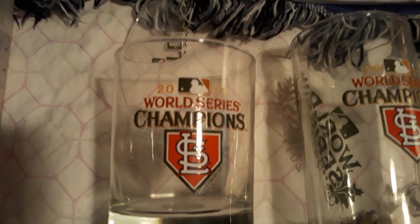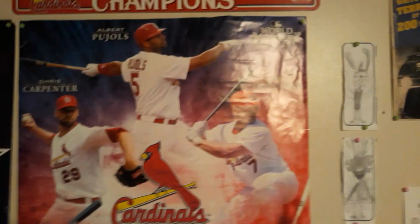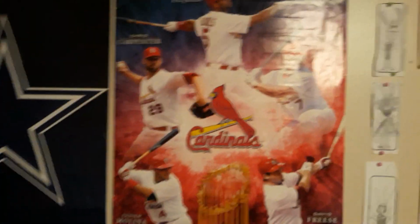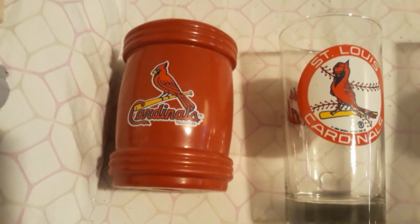And then, you know, the St. Louis Cardinals have won the World Series 11 times. In 2011, I was gifted numerous 2011 World Series things, including that street sign, this poster, these beautiful 2011 World Series cups. And, you know, once again, Cowboys fans since childhood, St. Louis Cardinals fans since childhood.